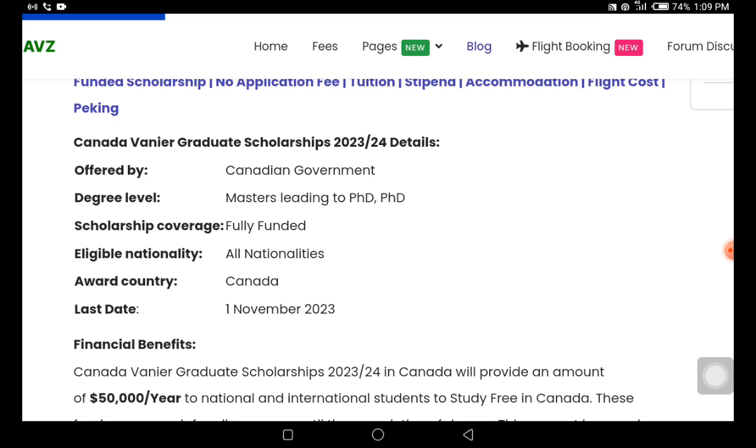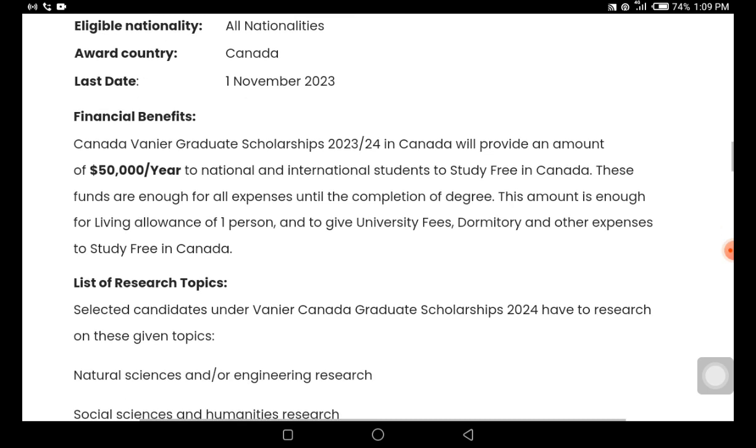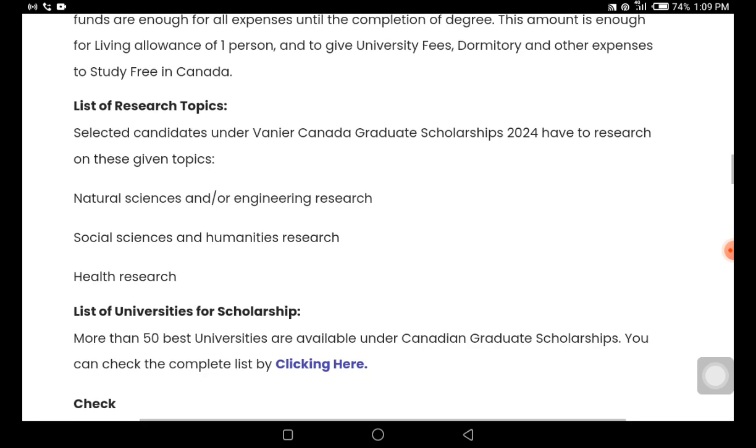So how can you apply? What is the procedure? What are the names of the universities where you can apply? What is the step-by-step information on how you can successfully apply to this Canadian government scholarship? All of these are things we are going to be looking at right now.